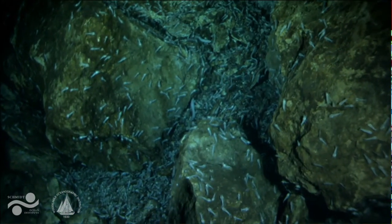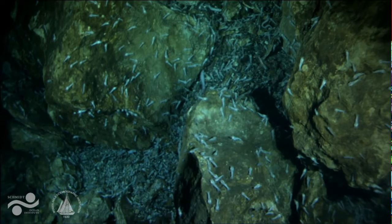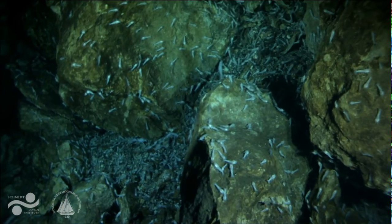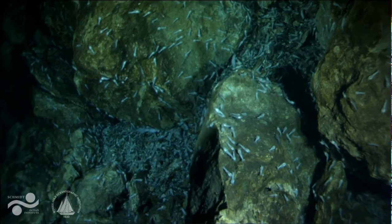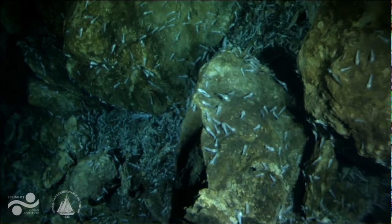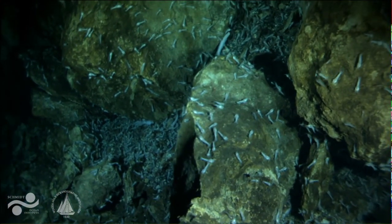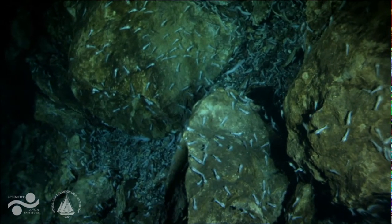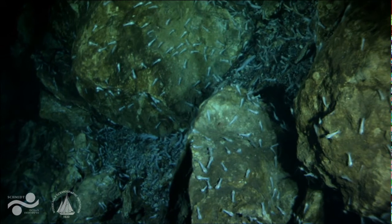So this is going to be just a little video highlight, flying up to the top of the spire. And then after that, sample 23 will be a zooplankton transect, where I'll be calling out the depths on the way up.